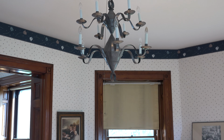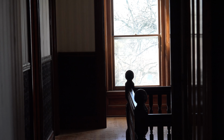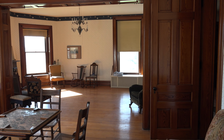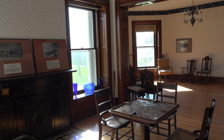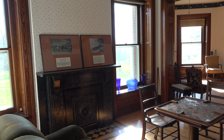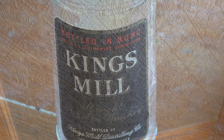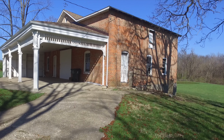Built with gas lights that were later converted to electric. Carriages and a sleigh can still be found on the upper floor of the carriage house.